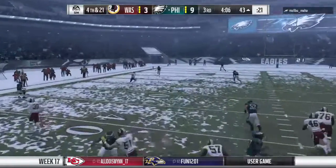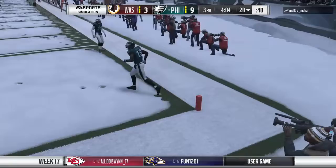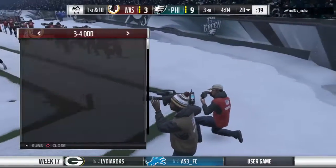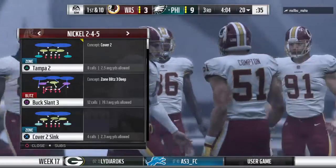He gets this one away, and boy, it's another boomer. And that'll hit in the end zone. Much too much leg there. That'll be a touchback. The Eagles offense now gets set to head back onto the field.